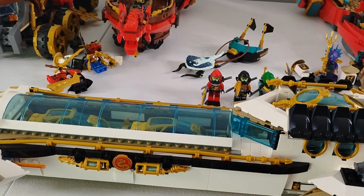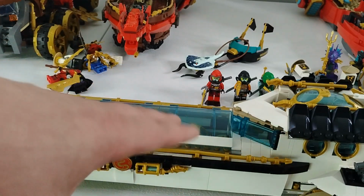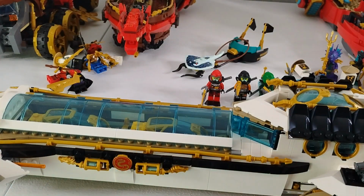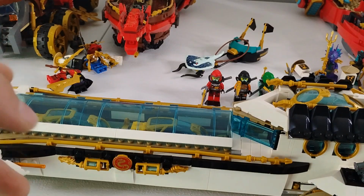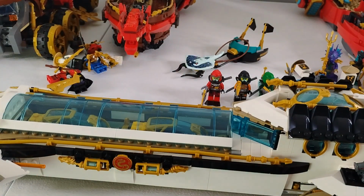I do also really like the translucent light blue used throughout it, and I just think the way the cockpit comes together at this angle looks really nice. It's nice that you can see many minifigs in there. You can fit all 6 ninja in if you wanted to, having the 2 in their combat crafts and 4 in the canopy section, and then the 2 woobots can just be wherever, but I'll show you where one of those go right now.